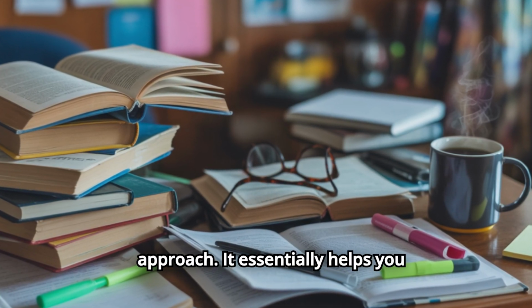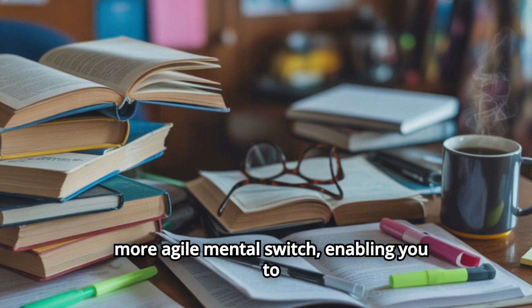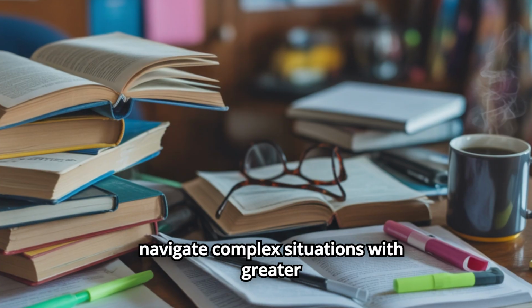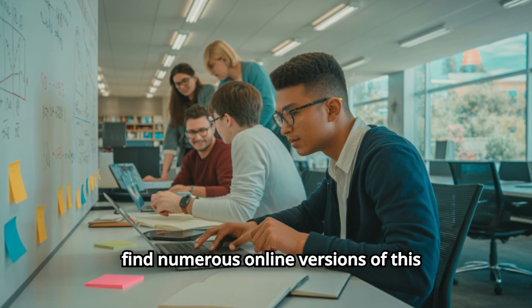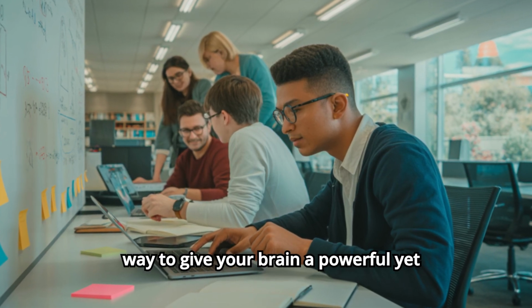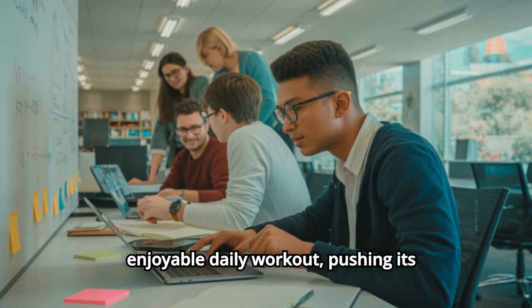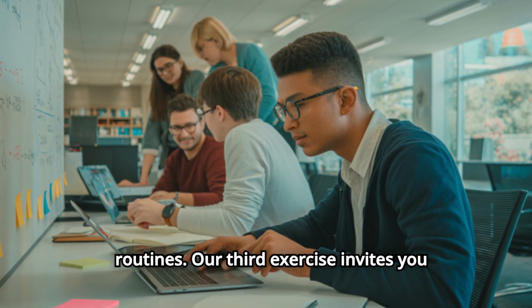It essentially helps you develop a stronger mental filter and a more agile mental switch, enabling you to navigate complex situations with greater clarity and less mental effort. You can find numerous online versions of this test, making it an easy and accessible way to give your brain a powerful, yet enjoyable, daily workout, pushing its boundaries beyond its comfortable routines.